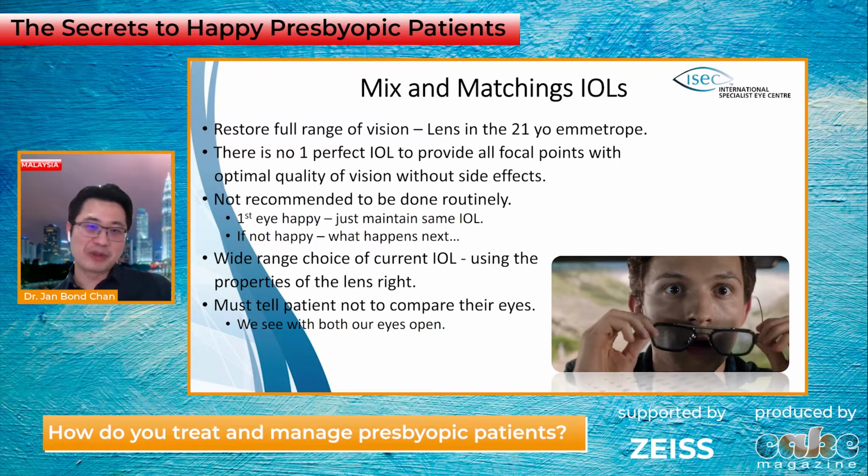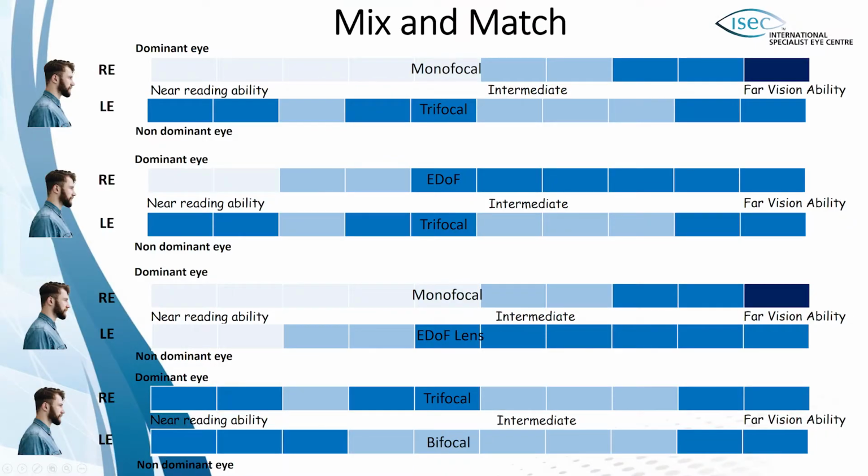And one thing though, is that you must tell your patient not to compare their eyes. You need to see with both your eyes open. So this is an example of how it works. If you have a patient with a monofocal in, let's say the first slide, the first man on top, you can see far, but patient complain that you can't read.